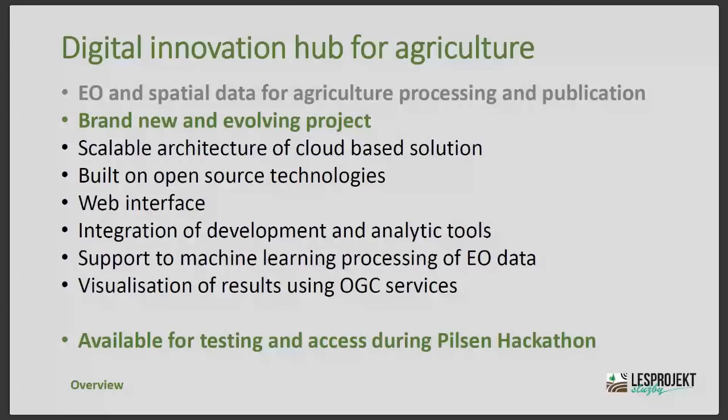It will be the Digital Innovation Hub, even for the developers. It will be completely available via web interface, so you don't need any access to a server to make something. It will be based on a technology which runs on top of your web browser, so you can get there easily without any VPN or any need for a special communication channel. And you will have an opportunity to test all the tools during the Pilsen hackathon.